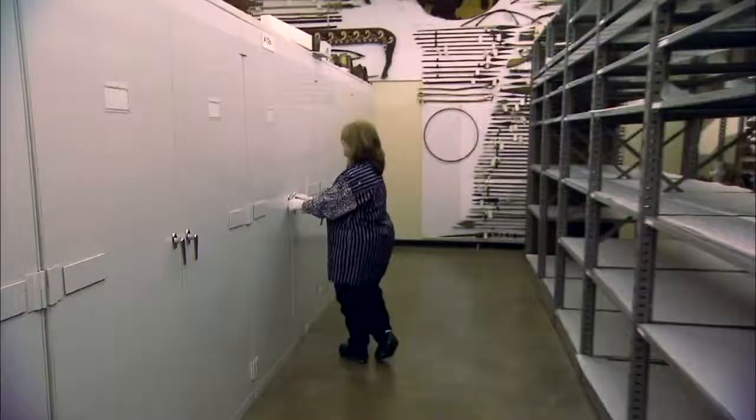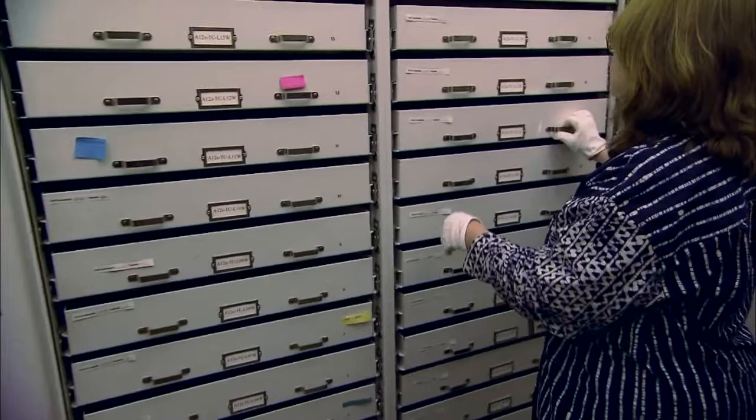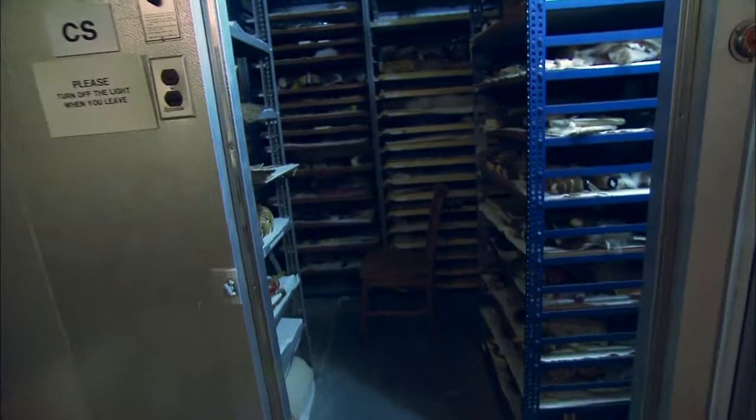Another reason for keeping the artifacts in storage is for protection. The collection storage room is climate controlled to keep the room at the optimum temperature. There are special lights that won't cause any harm to the items, and even cold storage for the items that are particularly sensitive. Ellen explains why this special care is needed.